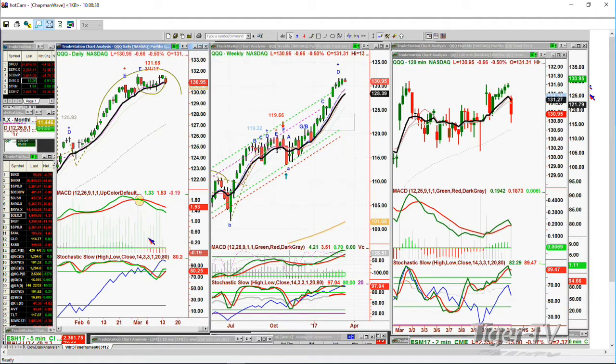I think this has double top potential. Look at the MACD, so weak. And the stochastic, very weak. It's at 80%, but way weaker than it was back in March. Actually, way back in February. So this is a negative.